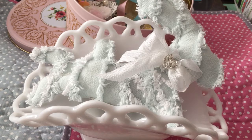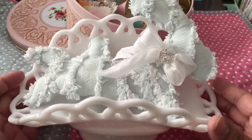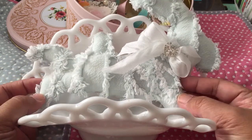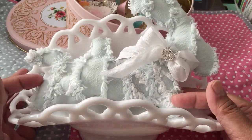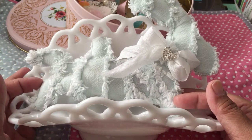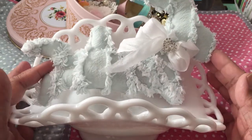So anyway, this is a gift that I made for somebody, and I just wanted to show it before I package it up to send it out. This is one of the Tilda winter bunnies, and instead of using the Tilda fabric, I made it from chenille, and the chenille comes from a pillow sham I found. I just sewed it from the pattern as it has it in the book.